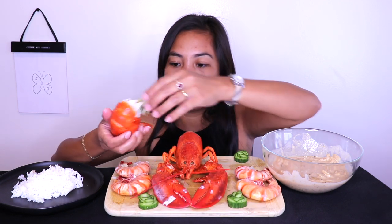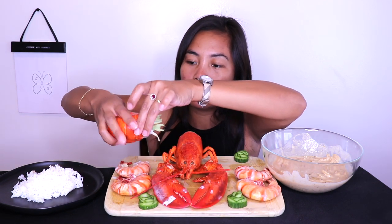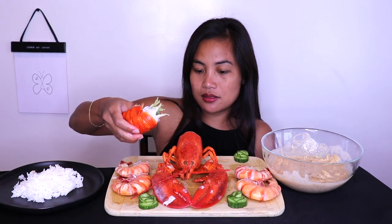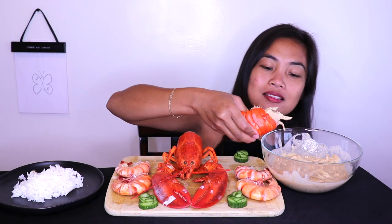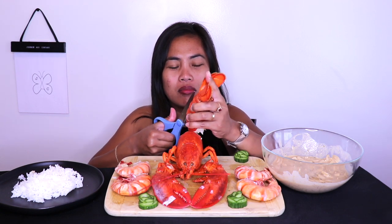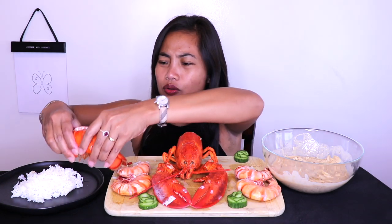Their lobster never fails. Always has eggs. And the stuff inside, man. So so good. You can literally eat their lobster on its own without sauce or anything because of the green things inside.